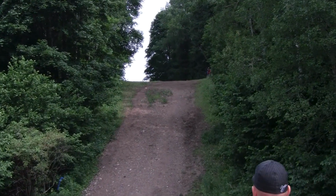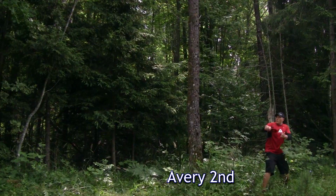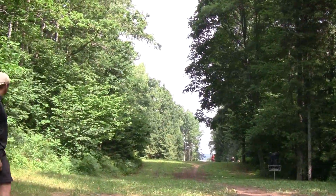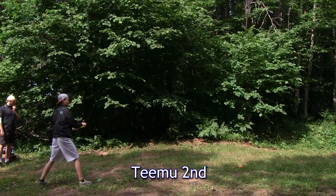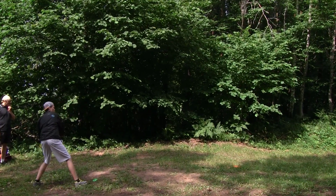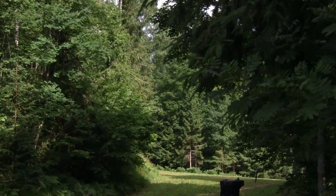Teemu Malmelin had a really nice drive, and Miko's had a nice skip for a nice drive. So Avery's first on his second shot, and this is going to be a tough look from here. Oh, that one into the brush off to the left. It's tough to get out of the brush once you're in the brush. It is, right? Always trying to make up strokes, and sometimes you should just get out. Yep. So Teemu's second shot. Fading back, getting around the corner.